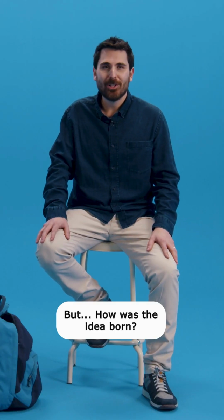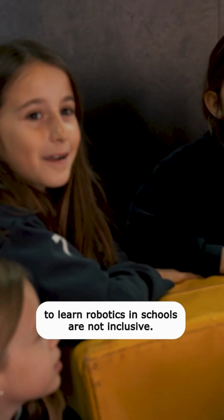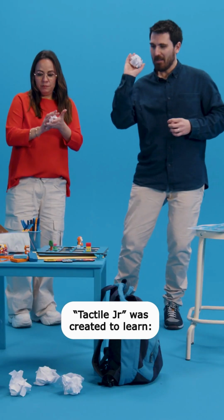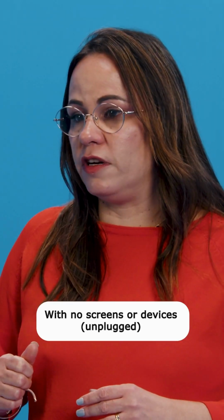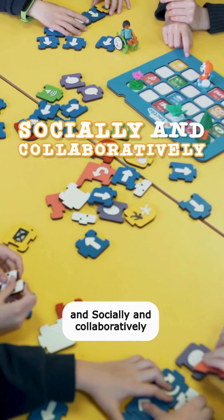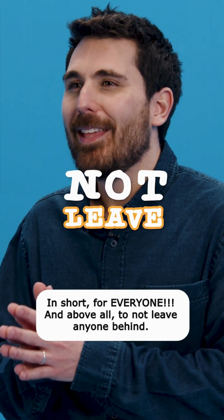But how was the idea born? When I was little, I had visual impairment, and I've realized that the tools for learning robotics in schools are not inclusive. Tactile Jr. was created to learn without screens or devices, in an unplugged way, without seeing, by touching, seeing, because it is beautiful, and in a social and collaborative way. In short, for each and every one, and above all, to leave absolutely no one behind.